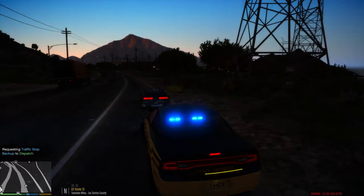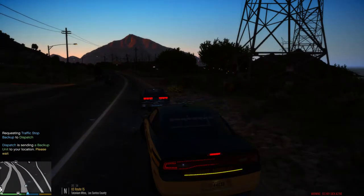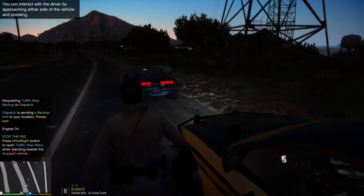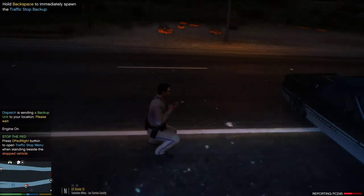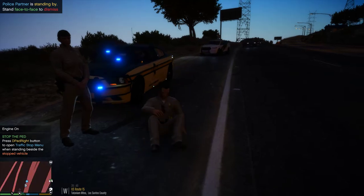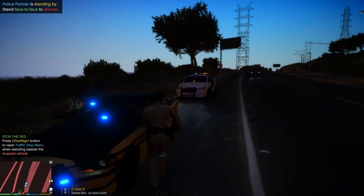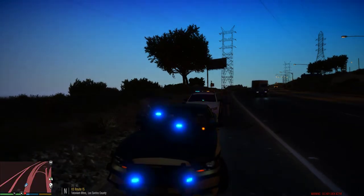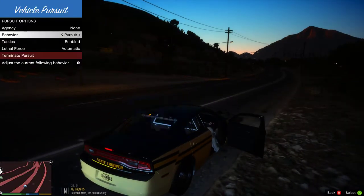Assistance needed in Tatavia Mountains. Whoa, he tased us! Units reporting a possible 245 in Tatavia Mountains. Go! Suspect leaving the freeway! Dispatch, got a pursuit! Located, moving to engage.